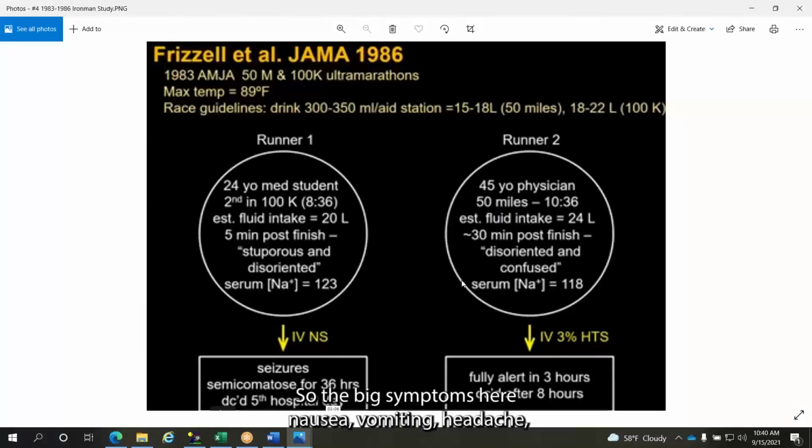So the big symptoms here: nausea, vomiting, headache, exhaustion, weakness, dizziness. Those are all very similar to dehydration. But some of the differences: muscle cramps are a little more common in these patients. The pulse rate can be somewhat normal. And then BP can be normal to elevated. They can have a little bit lower core temperature, or they might be feeling a little cold. And the history of the ins and outs is extremely important to try to obtain.